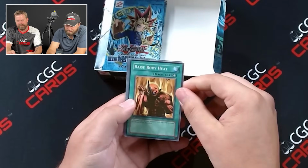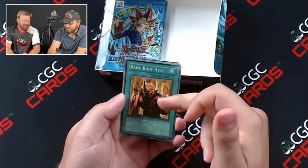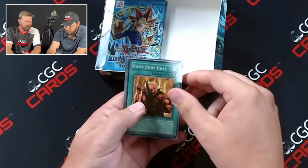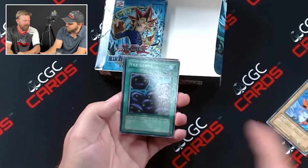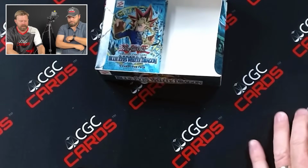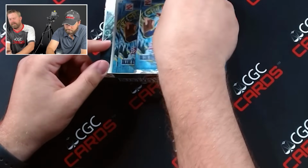Oh. Raise the Body. That is exactly what's happening with you right now. Dude, it's happening right now. And again, this is a short print common, very high value card right here. I think this is the first one we pulled in this entire box. Ray and Temperature. Raise Vile Germs in the same pack as Ray's. Okay. Equipment. Fire Yarn. Very nice. We got the heat cards in this one. Oh man, I'm getting steamed up here. I think we keep this studio cold.